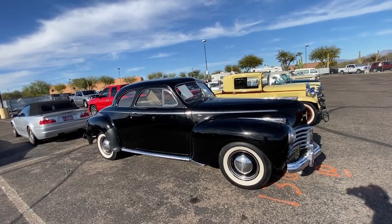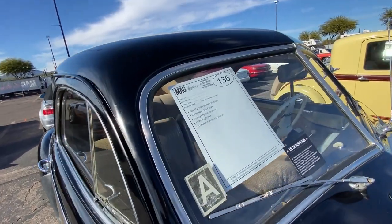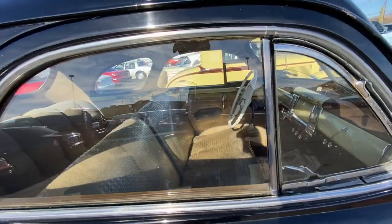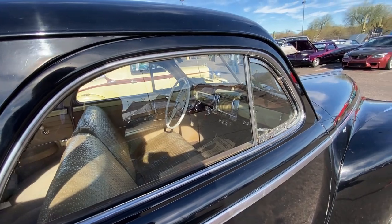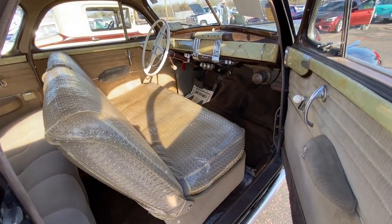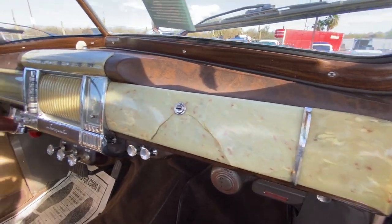Is this one of those traveling kind of salesman coupes here? Royal Club Coupe, inline six, three-speed. It's an open. Oh, that's neat. Got the covers on the seats there. Wow, original. Looks to be all original.